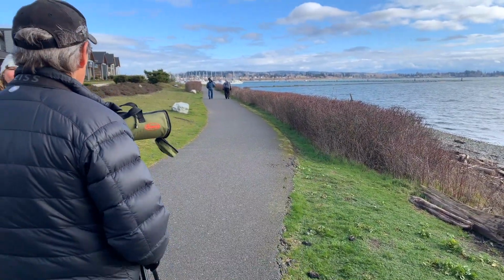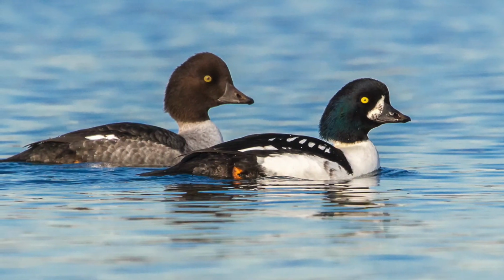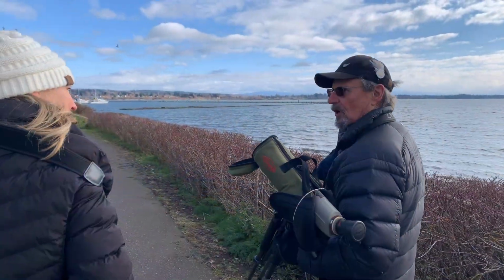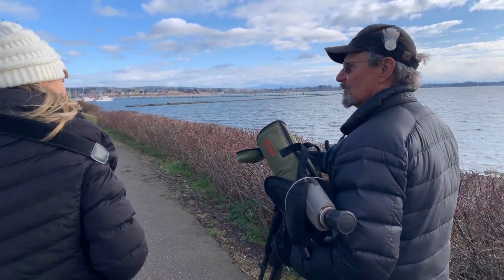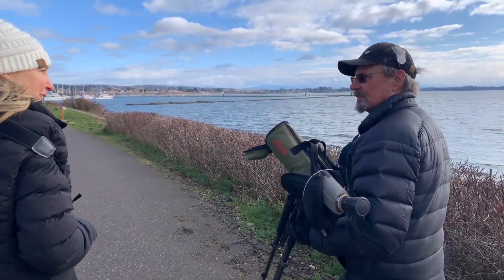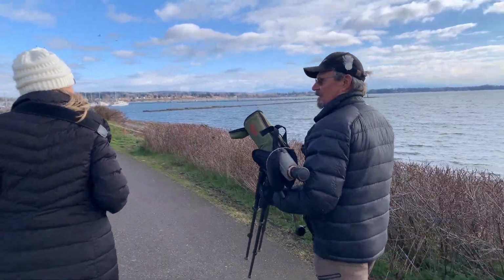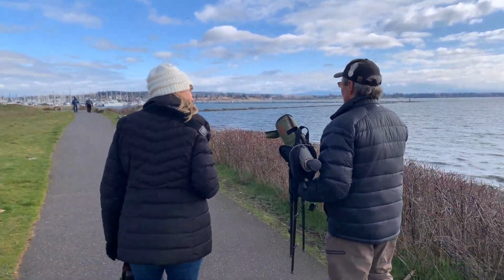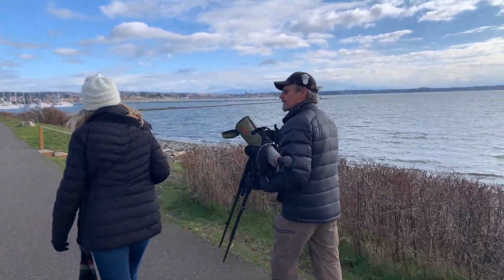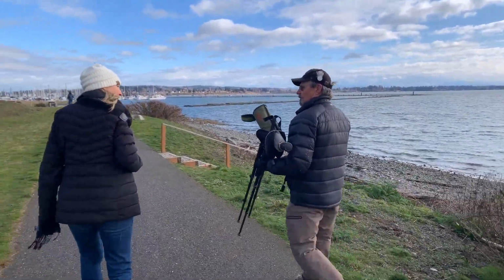Not as many Barrow's goldeneyes? Yeah, I don't know why. They haven't been around here this year. As far as wintering grounds, they like really sheltered water. You can find great numbers of them in Fairhaven, right in Bellingham. There's some large flocks there, 30, 80. I've seen that many there, and maybe because this winter has been so cold and blustery here, they're in a little more sheltered spot. But they like really quiet water and.